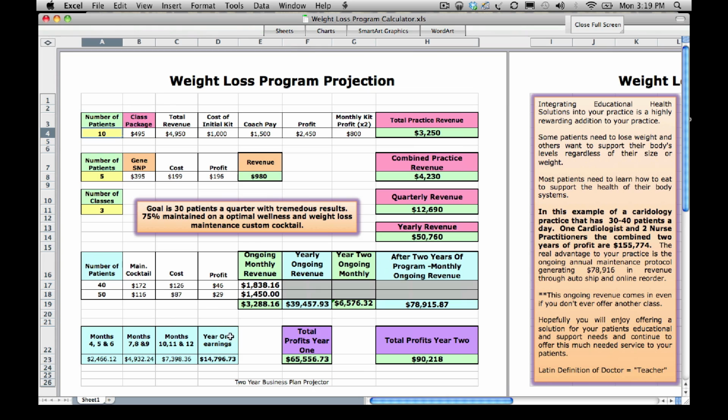So as an ongoing revenue at the end of 1 year, the doctor will have $3,288 a month coming in from these 90 patients ordering their maintenance cocktail every month after the first year. So we look down here, and I did a ramp up. So after month 1, we're going to have a certain amount of patients reordering these cocktails. So in months 4, 5, and 6, the doctor's going to make $2,466. In months 7, 8, and 9, he's going to make another $4,932. And in months 10, 11, and 12, $7,398, which will bring the 1-year earnings from the custom cocktail maintenance program up to $14,796 in your first year.